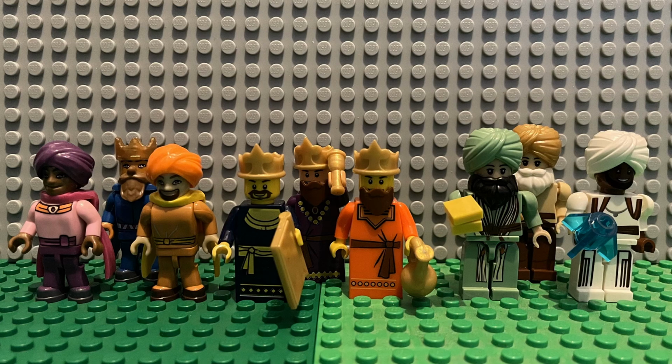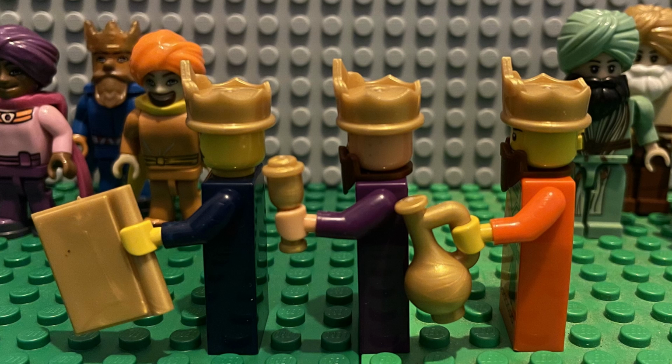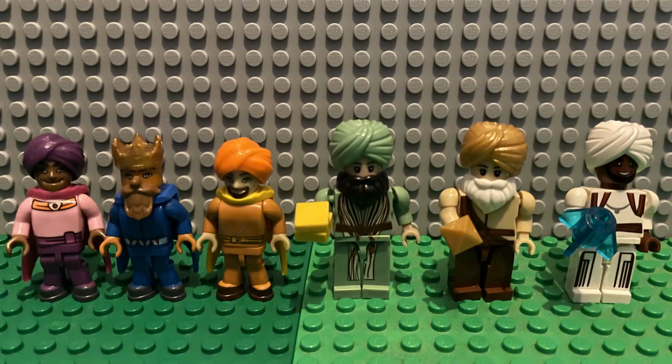The wise men is next, and when it comes to Nativity bricks, it's the second best, same as the first. Not to mention they don't have the same variations as Kobe or Trinity. The best thing they have going for them is that their gifts are able to be held in their hands. So once again, Trinity is last when it comes to minifigures.